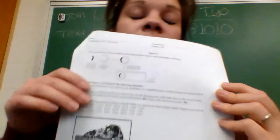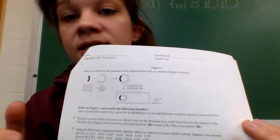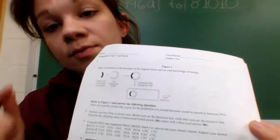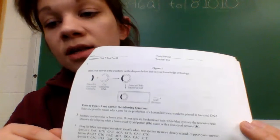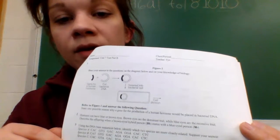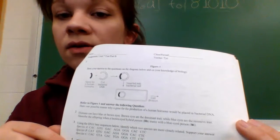So the question is, let me read it again. Why would we put a gene that produces a human hormone inside bacterial DNA? So you can say a couple of different things. You can say we would put it inside bacterial DNA to make extra copies of the gene. Or you can say we would put it inside bacterial DNA so the DNA will create the protein that the gene codes for. So either one of those is good. There were variations. A lot of people used the bat point on this, which is okay. Just make sure that you understand it now. Okay.